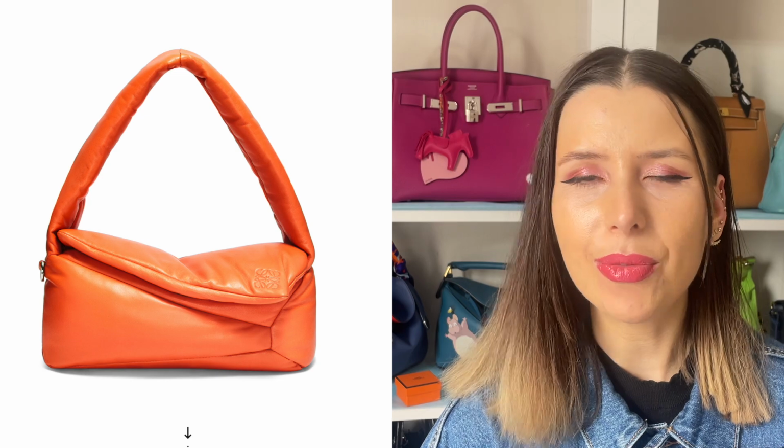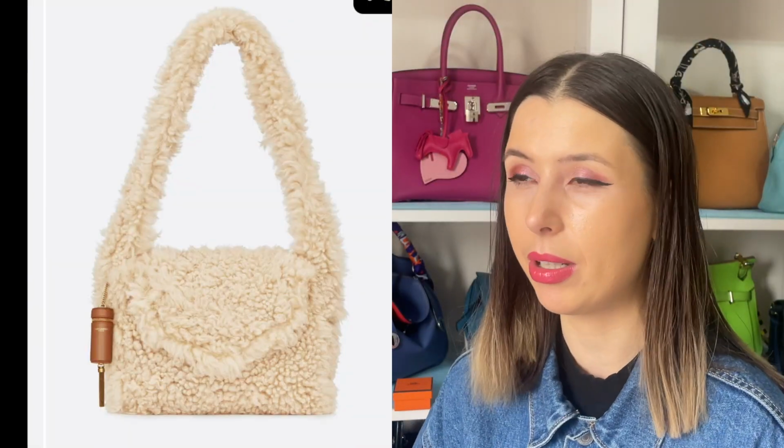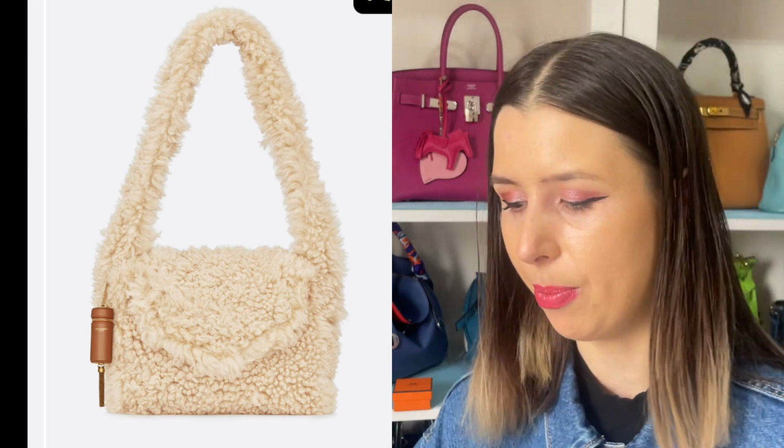It does feel super supple, luxurious. Yeah, good enough to sleep with. Super puffy, super fluffy trend is something we're going to be seeing a lot more in the next few months.